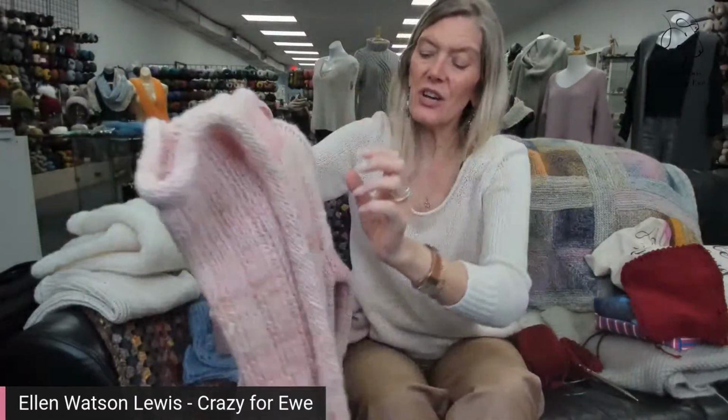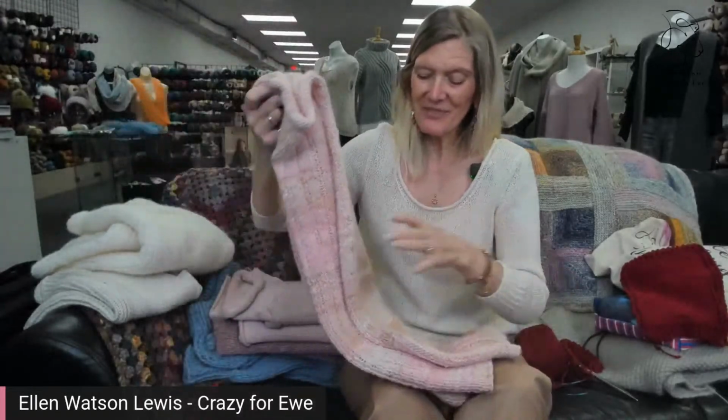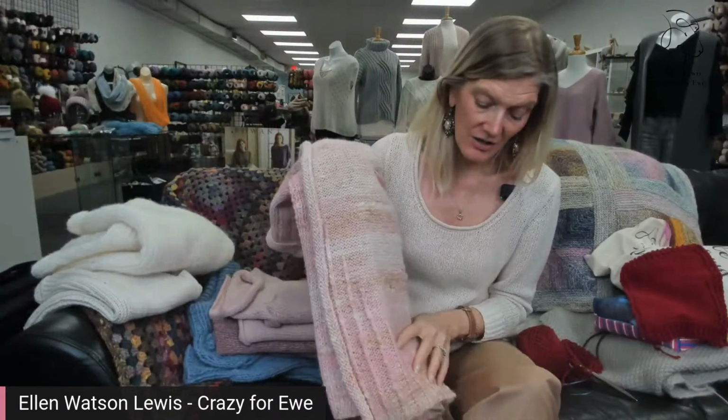I finished this just before it was too warm to wear it. But I'm looking forward to it. I think it'll go with these pants that I have on. You know, I'm all about a hand knit wardrobe.